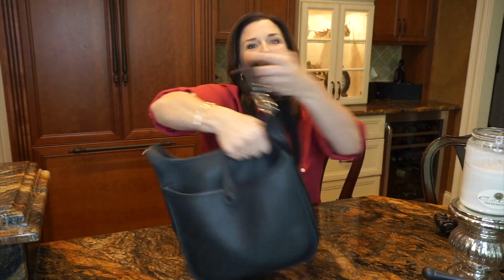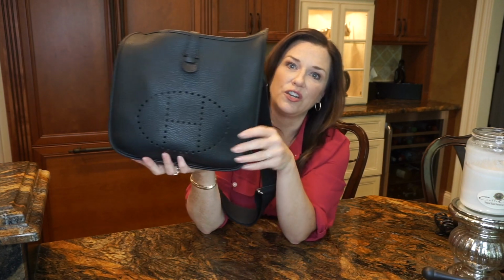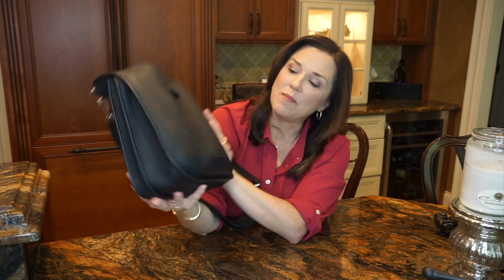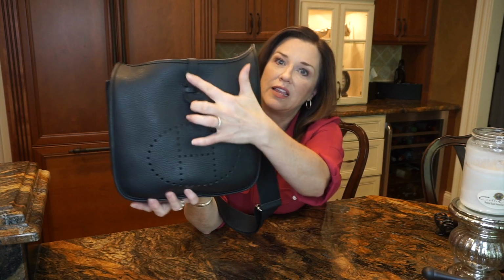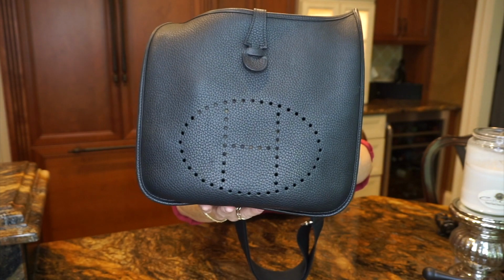But most people carry the bag with this as the front because it has the H for Hermes with the perforation here. And I understand that because I think that's a really pretty design. Plus I really like the look of this, the way it connects too. I think that's very, very attractive.